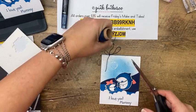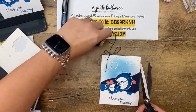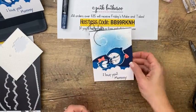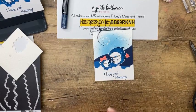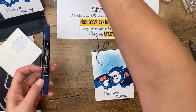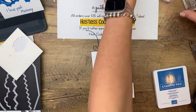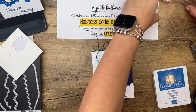But I just really like it, it's almost like playing dolls or something, because you can just add the little accessories on. All right, there we go. There's our first shark card. How'd I do? Pretty cute, right? I think they're cute, these little guys.